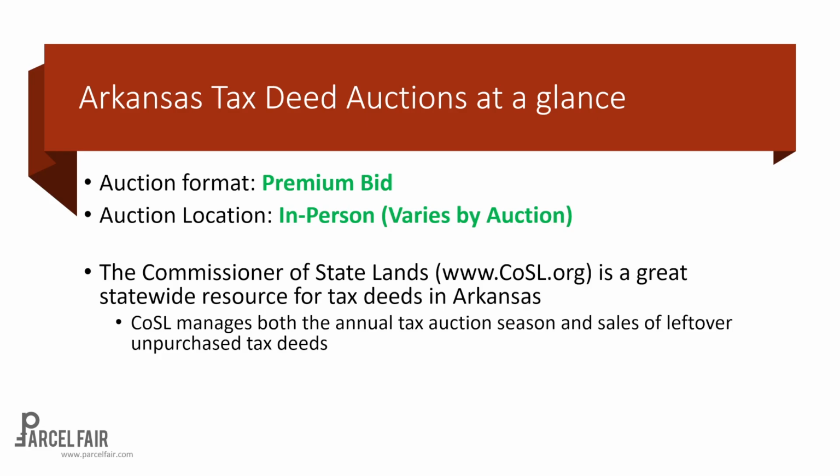If you want to shop online, then you might want to go through the leftovers and try to buy online on those auctions. But if you can make it in person and get some of those new properties and the better selection, you might want to go in person for the new tax deeds that are released and hit them up at that first chance to buy.